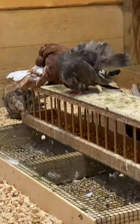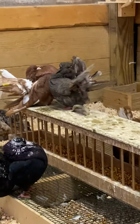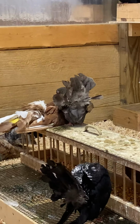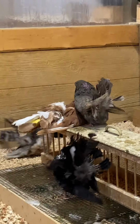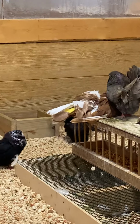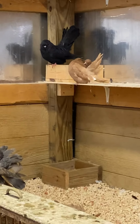Right here, that D-Roy and that sulfur, that pair right there on the feeder, they're mated up. You can tell by the way they're acting. They're in love. We're going to get some good colors with those. Get some yellows and some reds, and who knows what else we'll get. I'm not very good on the color process on what's genetically going to pop out. But birds are settled in pretty well. As you can tell, they've got their boxes claimed.